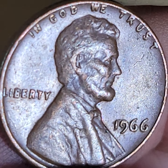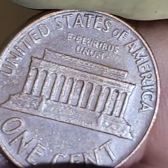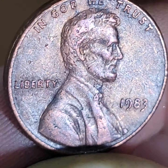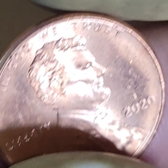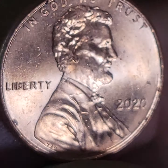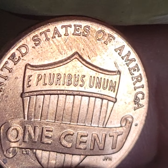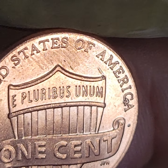All right. Love finding coppers in pocket change. I remember the other day while going through pocket change, I was like, oh man, we haven't found a wheat cent in a long time. If you watched all the videos, you'll know what I'm talking about. You remember that. I see that in the C and the A there.